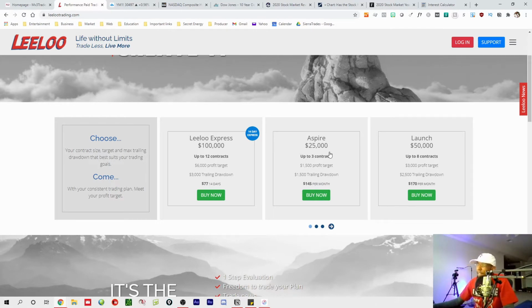So there's a $25,000 account, a $50,000 account, a $100,000 account, and a $150,000 account. For your $600, the highest you can go is $250,000. And if you can bump in $75 more, you can get to $300,000. Now, my recommendation, especially if you're just starting with trading or you don't have a lot of experience, is not these other ones, the 150, the 250, the 300.